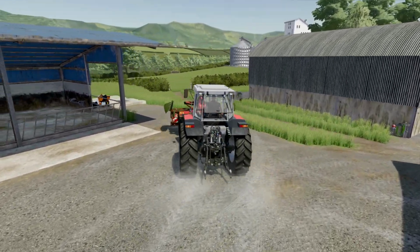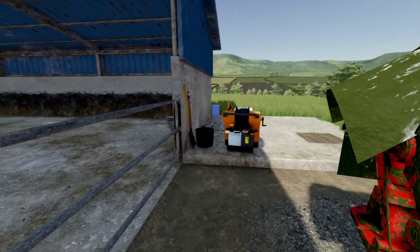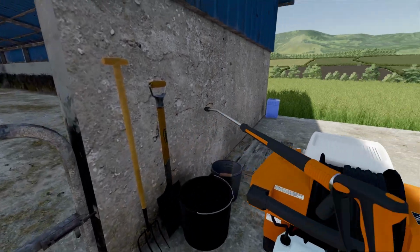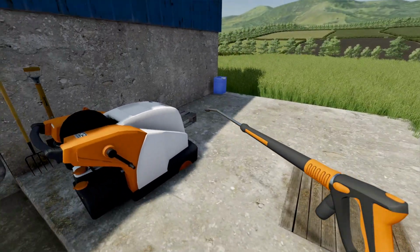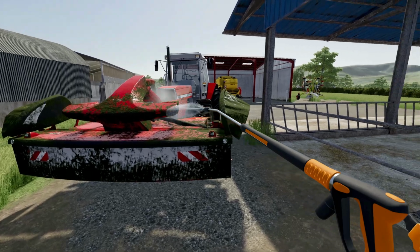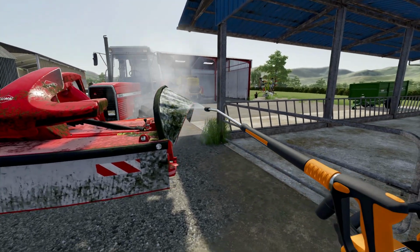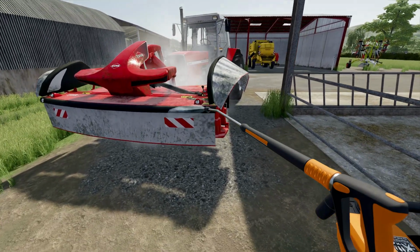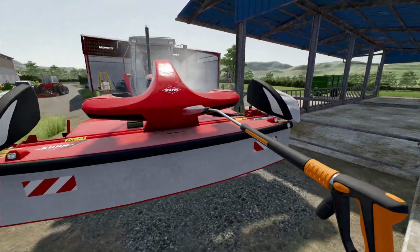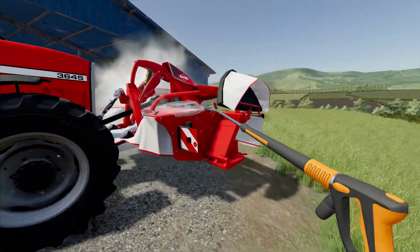So we did get a pressure washer, which I hope works. It'll be the first time we've tried it out. We did connect it to the mains here, these water tanks in here on the mains. So we'll give this a clean. Don't want to be taking it back like that, they won't let us have anything again. So that looks clean enough.